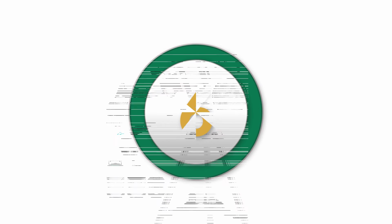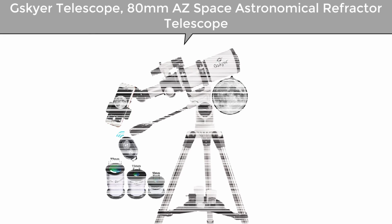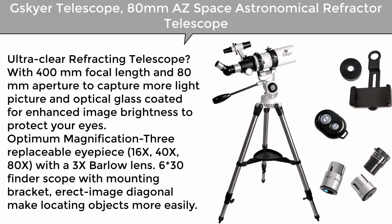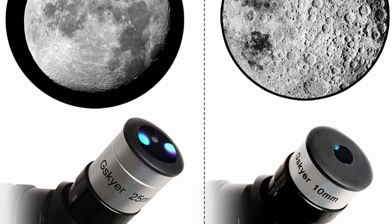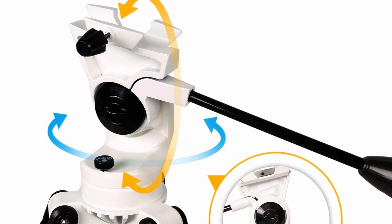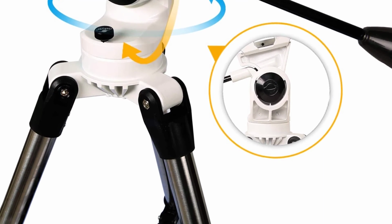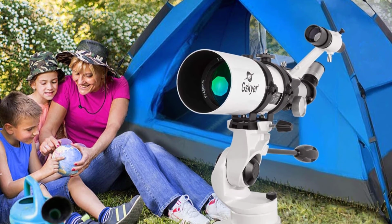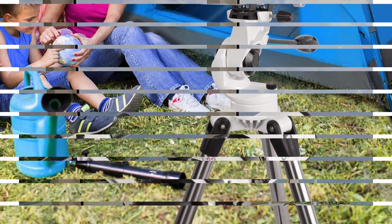Top 6. Gskyer Telescope. 80mm Arizona Space Astronomical Refractor Telescope, German technology scope. Ultra-clear refracting telescope. With 400mm focal length, an 80mm aperture to capture more light picture, an optical glass coated for enhanced image brightness to protect your eyes. Optimum magnification. 3 replaceable eyepieces, 16x, 40x, 80x, with a 3x Barlow lens. 630 finder scope with mounting bracket and erect image diagonal make locating objects more easily.